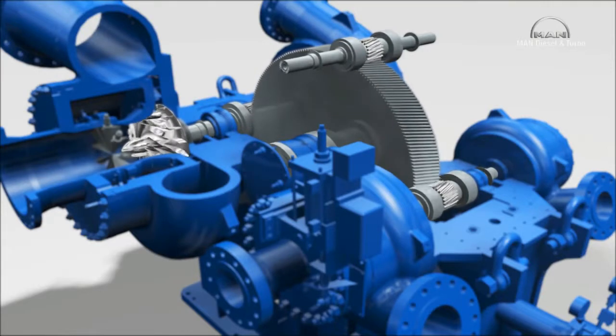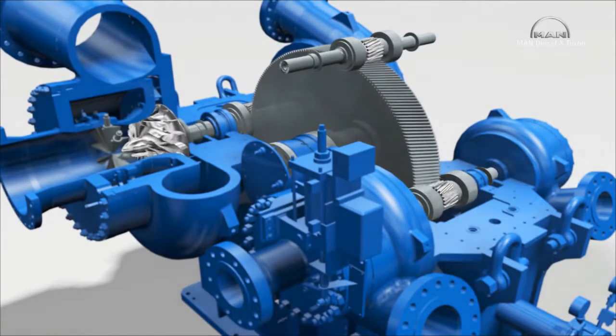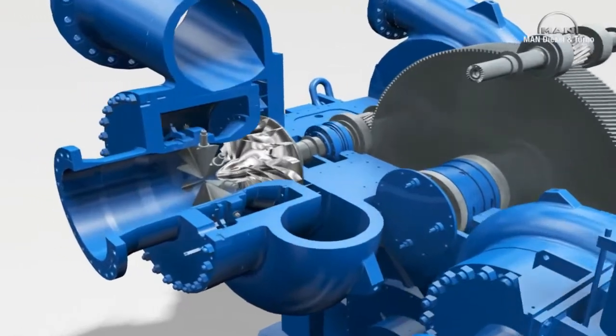It's the impellers, gear unit, and bearings that largely determine the efficiency and service life of an integrally geared compressor. And with MAN Diesel & Turbo, the design of all components and the related know-how come from one source.